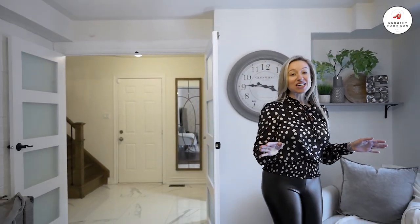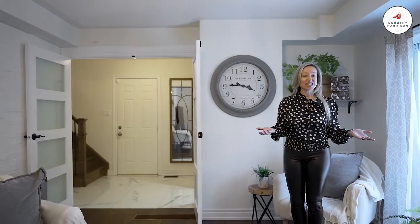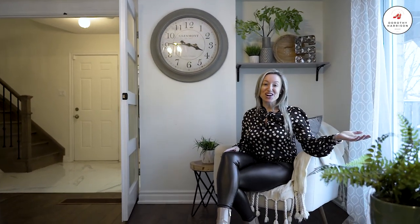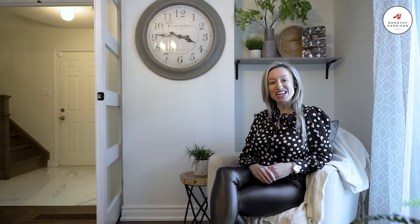It is complete with a 2-piece ensuite, has a separate side entrance, and this room would make an ideal 4th bedroom, or alternatively could be used as a multimedia room or even an office. We also have this beautiful walkout feature for the yard where you can enjoy your outdoor entertaining.